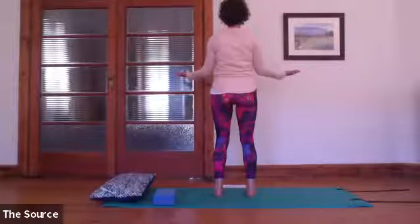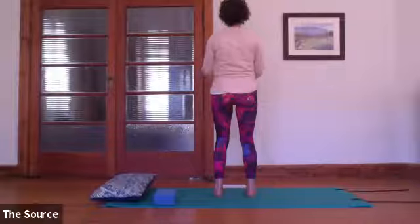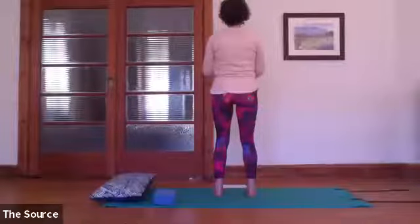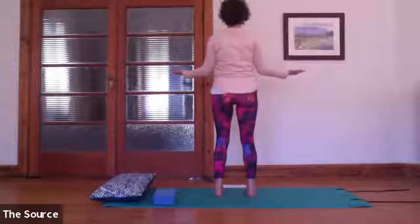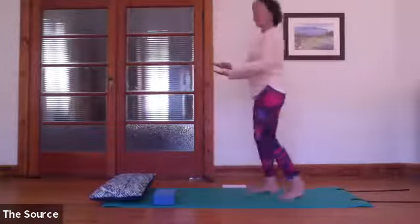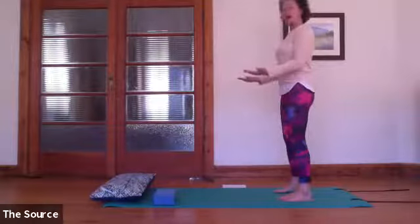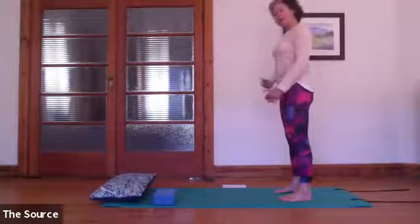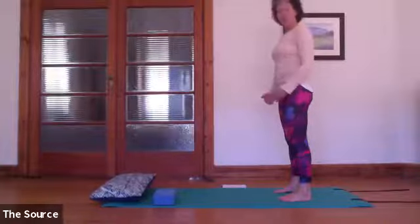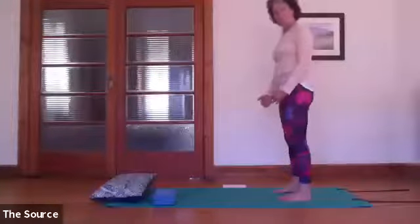Keep lengthening through your crown. One more time. And then bring your hands just back to the center and allow your arms to float down. So we're going to be transitioning down onto the floor in a 4-point position.